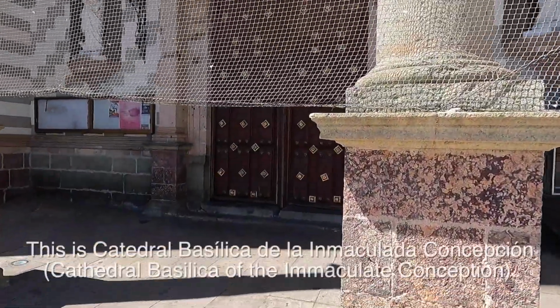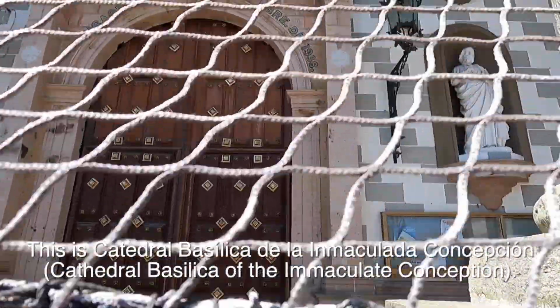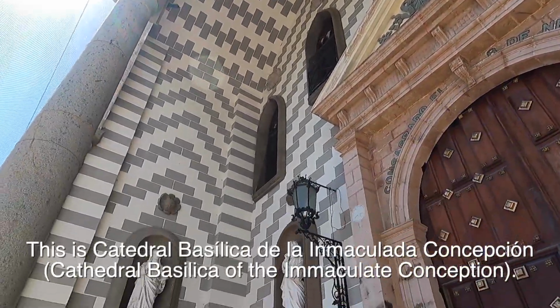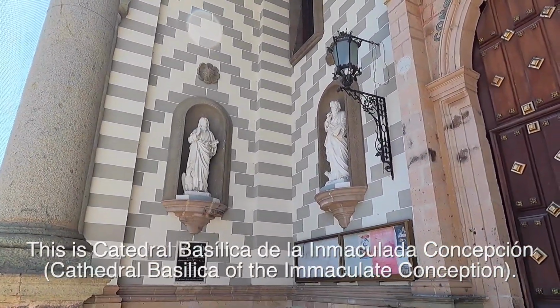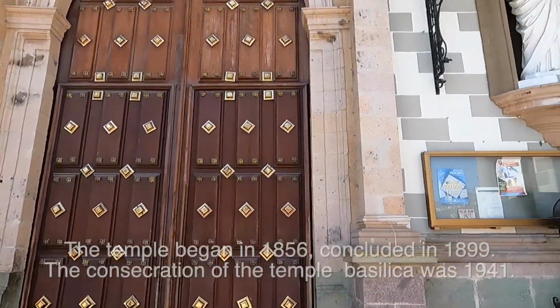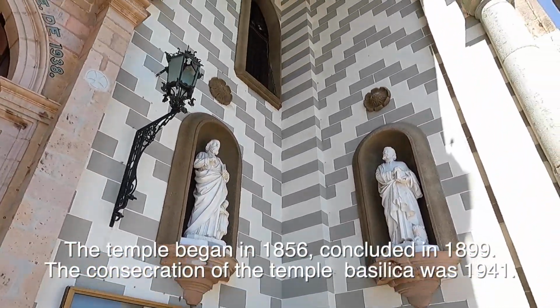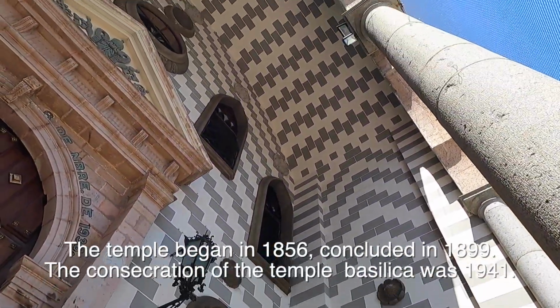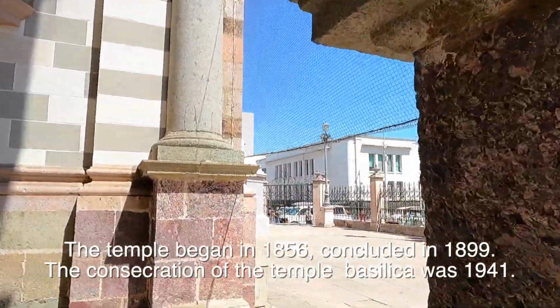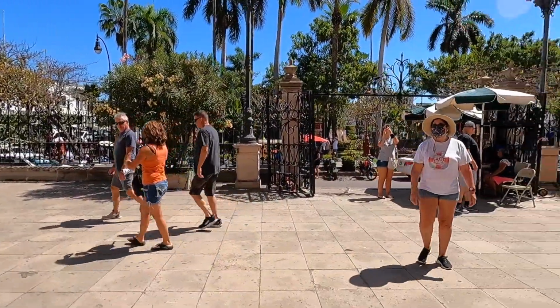There it is. See, this is like a net. I think maybe to keep birds out. What do you think? So they've got some statues here. Some massive doors. More statues. An arch up there.